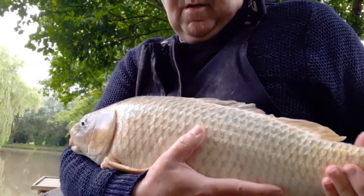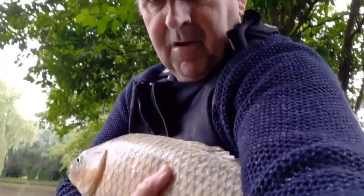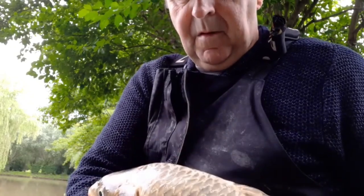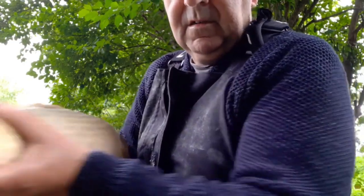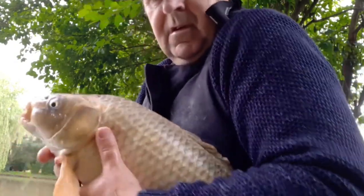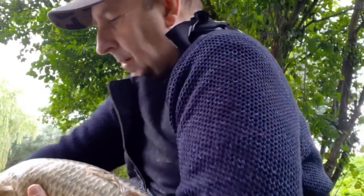Hooks out. There's a fish. Lovely little mirror. It's a bit of a stunner, to be honest with you. This is the one, it's got a bit of a dark mark on top of his head, a grey mark. The rest of it's like bits of grey and white. So I would count that as a ghostie. It's a lovely fish. You see that dark mark on his head.